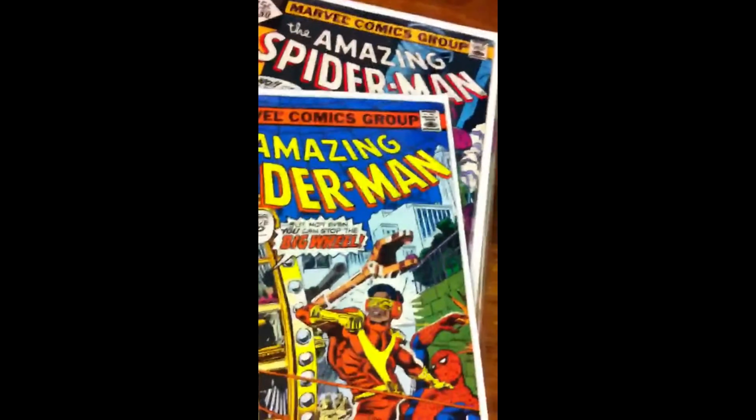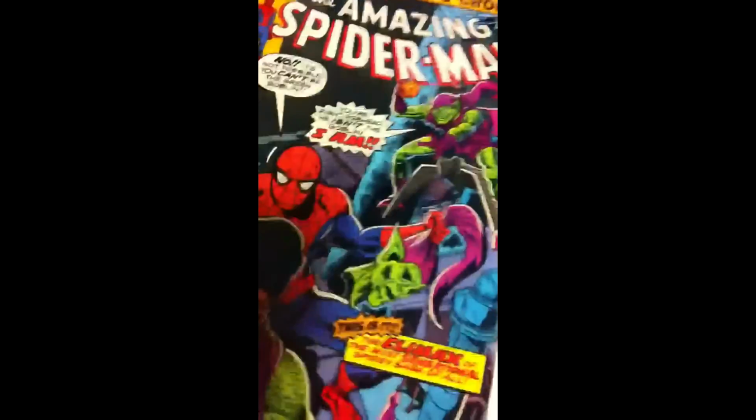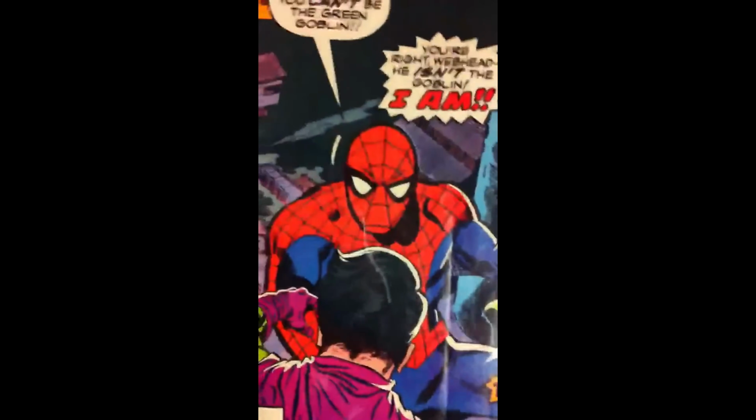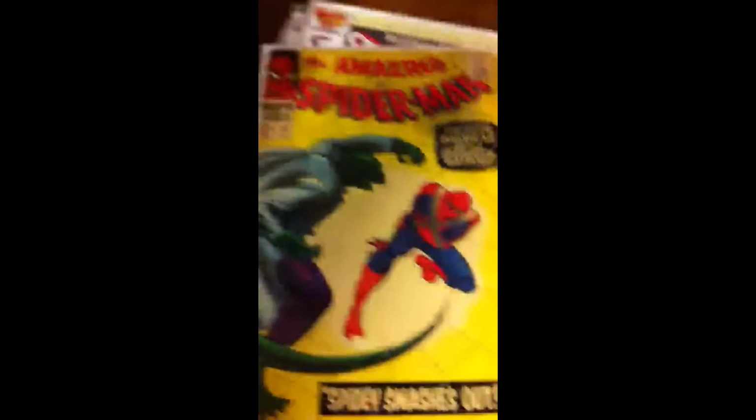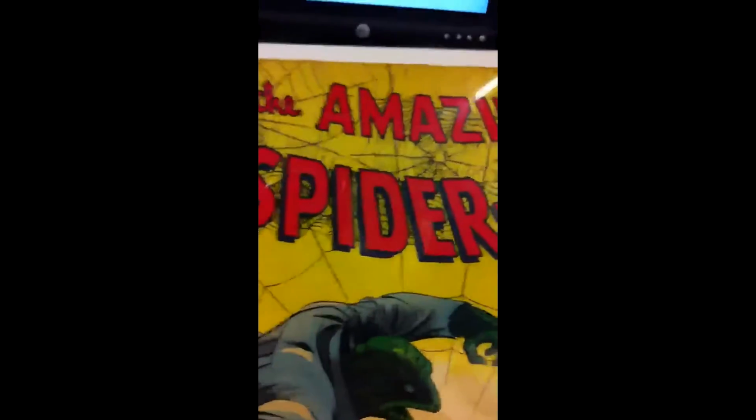183. Perfect condition. Just a little nick right there. Makes it really nice though. I got it for free because I bought a $100 book, and the guy gave it to me for free. 180. And yes, 45. The Amazing Spider-Man 45.